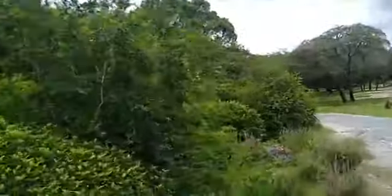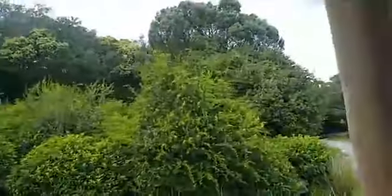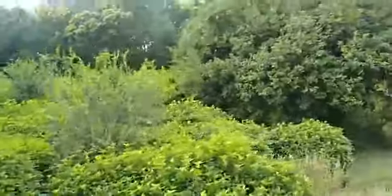Oh, zebra! Definitely some animals out in the distance, but nothing too close to us right now. Yeah, that does happen from time to time. Animals that live out here on the savannah are free to roam as they please.